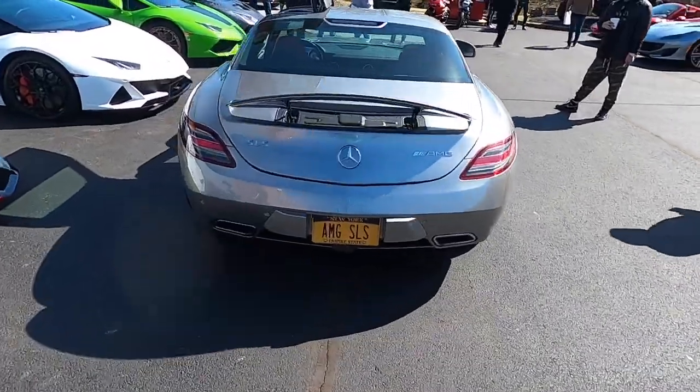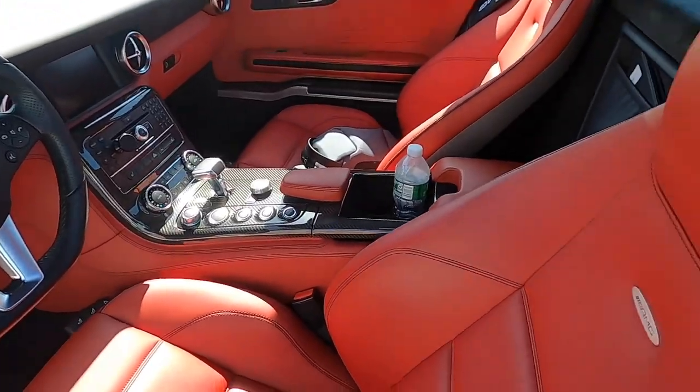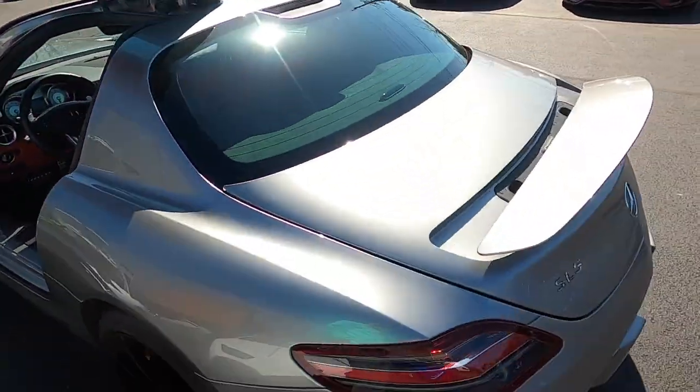After the 2020 4GT came in, no one's down here. Look at the AMG, the carbon fiber in the center, red seats, the gullwing doors. Such a classic.